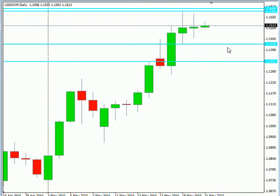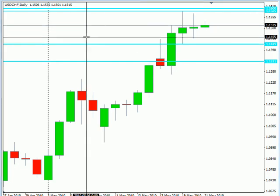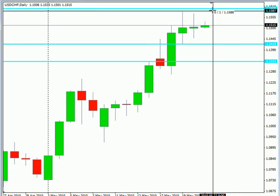Now, if we don't get that, I'm looking for about a 15 pip move, and that is from 1.1585 to 1.1600. So that's a little bit quicker of a move, more of a scalp, but I do believe we'll be able to take those 13 pips, 15 pips out of the market.